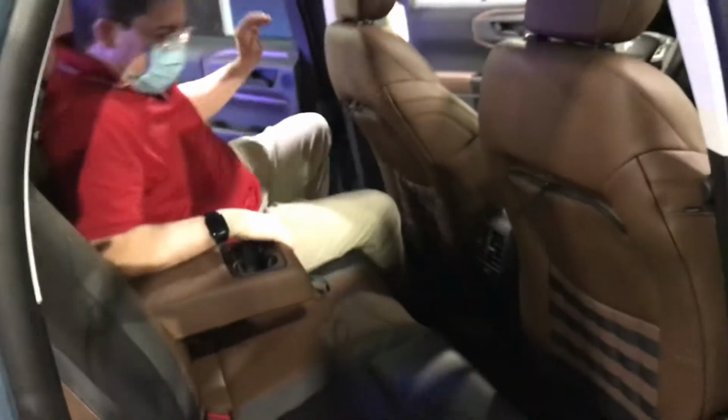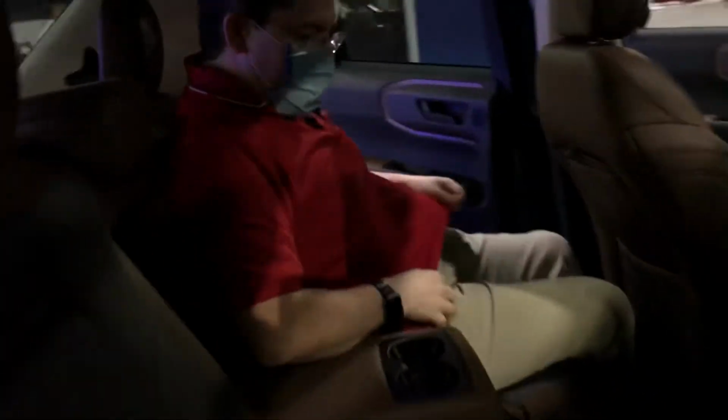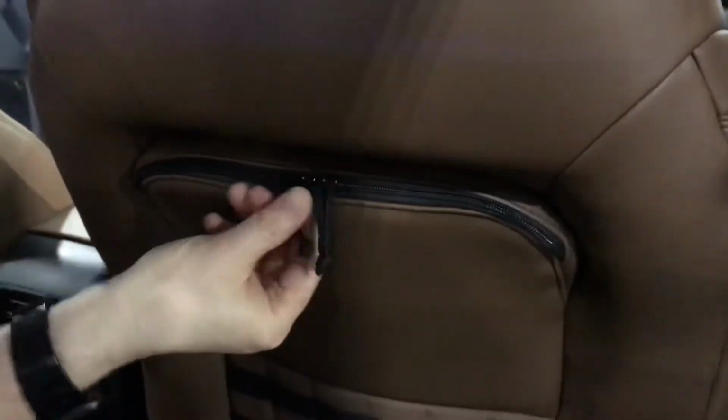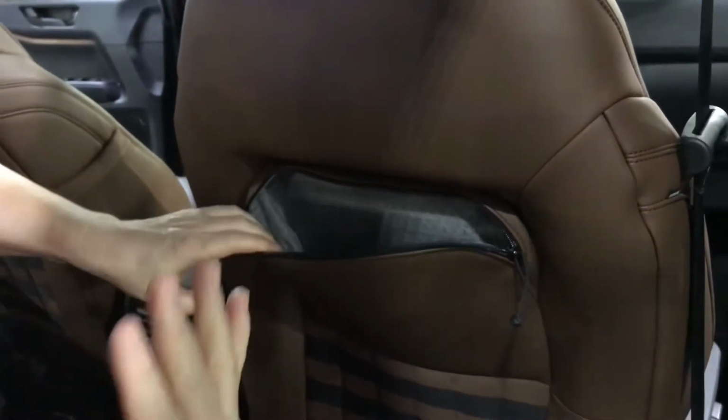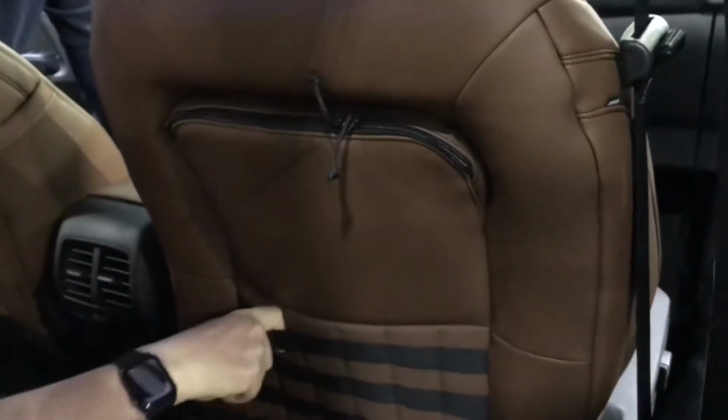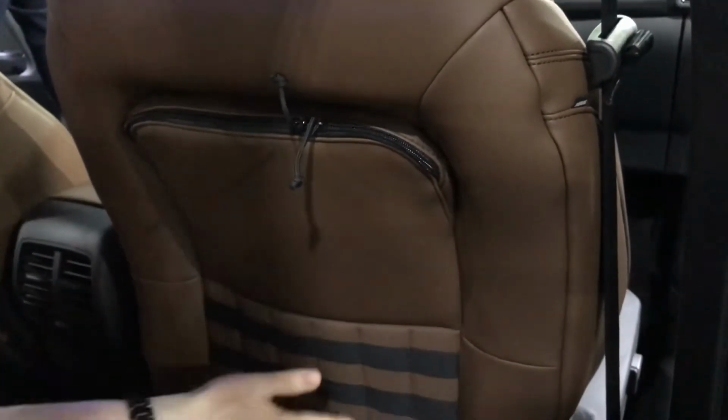Alright, so here we are in the back seat of the 2021 Ford Bronco, and you can see the seats are very similar to the fronts. You've got the perforation, the cloth, and the leather or vinyl here. Really nice on the back of the seats. You can see it has these great zippers so you can hold stuff and it won't come out. I haven't seen that on a car before. That's super exciting. It also has kind of this tactical fabric here on the back. I have not seen that in a car either, so that's fantastic. The Molle strips.